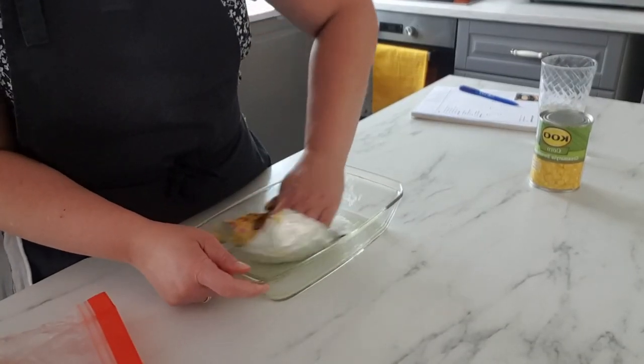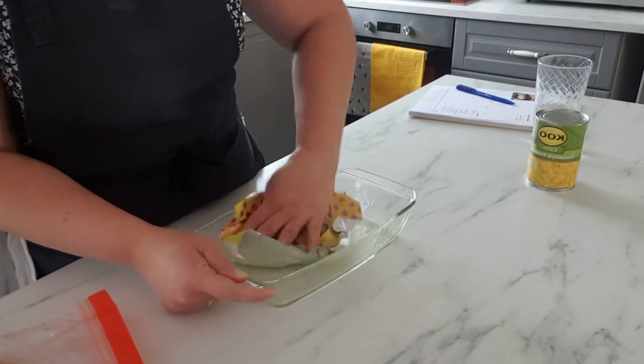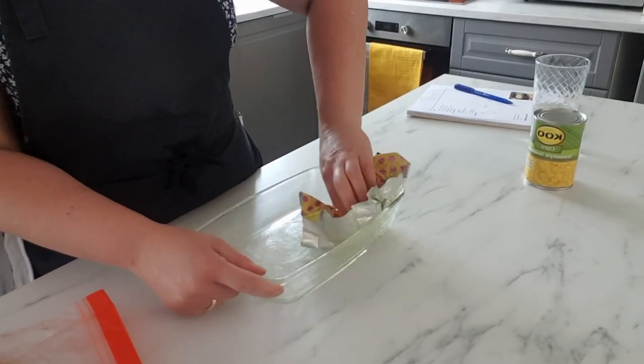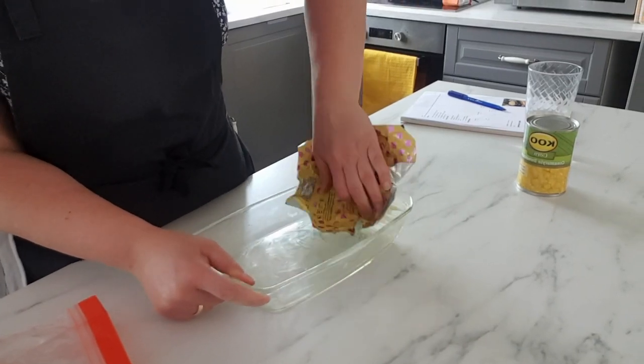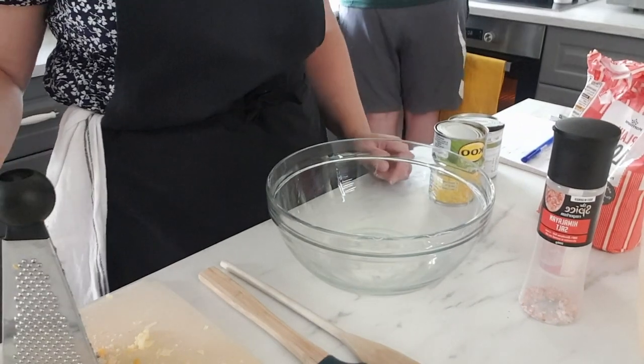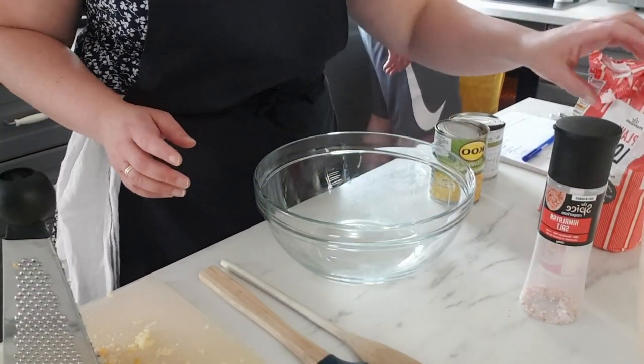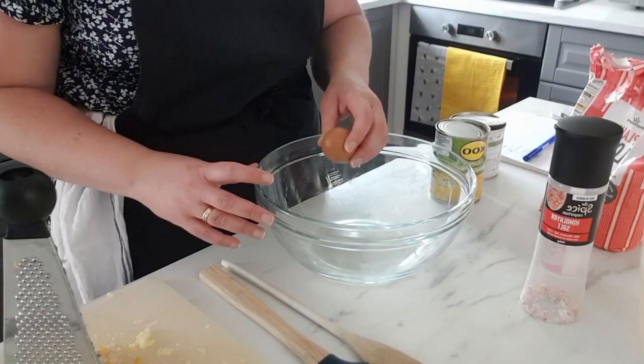And moving on to the sweet corn bake. Here I am greasing a dish, and this is such an easy recipe. I'm just literally going to mix everything together, pop it into the greased dish, and get that into the oven. I will leave the recipe down below. It's so easy, it's delicious, it's nutritious, definitely worth a try.